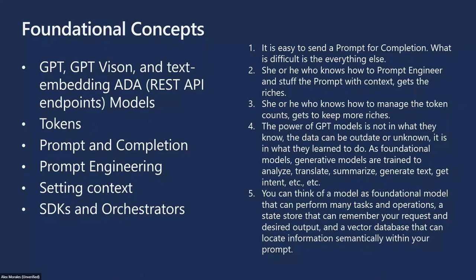All right, so that's in setting context. And then if these are REST APIs, can you write an application without SDKs and orchestrators? And the answer is yes. Actually, the first applications I wrote didn't use any SDKs, didn't use any orchestrators, and then later I started using LangChain, Semantic Kernel, and all the other APIs that are out there nowadays.